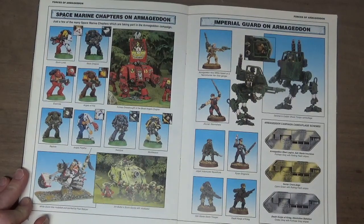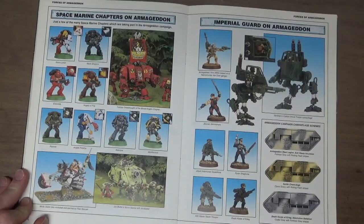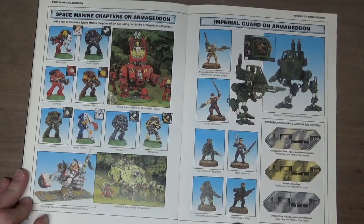Cool. And yeah, the old school Vindicator. These were all pewter bits that you added onto the plastic Rhino kit. It's actually still a pretty badass looking kit. I won't lie there. That's super cool. And then there you go. Imperial Guard on Armageddon. So there wasn't just the Steel Legion. They've actually painted those Death Corps of Krieg.